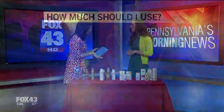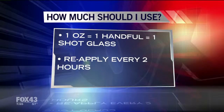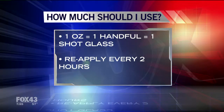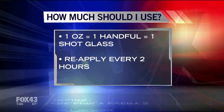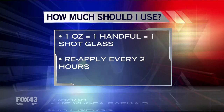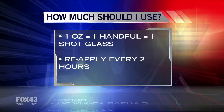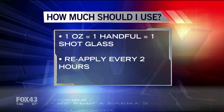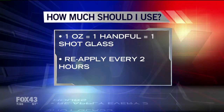Okay, and then you have the sunscreen that you should be using, but then you have to put it on the right way too. Exactly. A lot of us, I would guess, probably aren't putting on as much as we should. Yep, so we try to say put it on liberally. Now, as an average adult, you're supposed to put 1 ounce of sunscreen on. So what is 1 ounce? That's about the size of a shot glass. So if you're not an adult, it should be about a handful for the entire body of sunscreen.